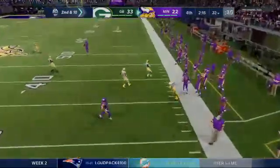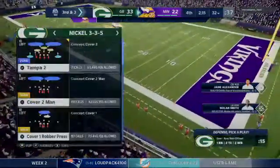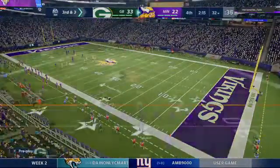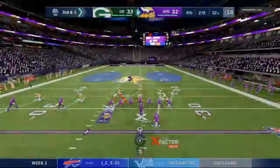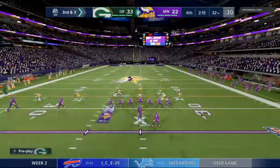And now a throw here secured by his running back out of the backfield. And he'll be out of bounds across the 30-yard line. They get 7 out of that, so they're left with a 3rd and 3. The Vikings on 3rd down. They've hit 2 for 4 thus far. This time it's 3rd and 3.